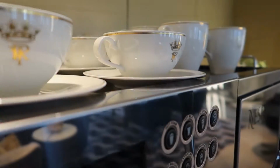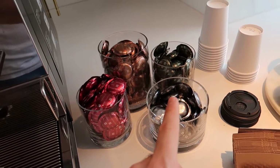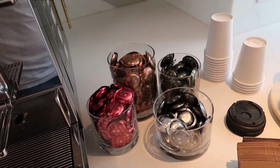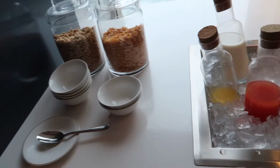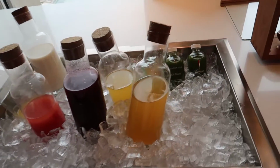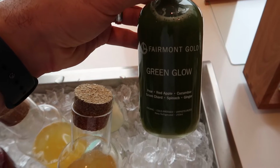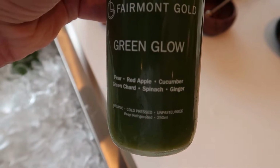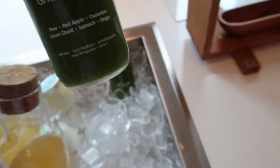They got the industrial Nespresso machines. Put the little pods in so you can get like a dark, a light, and then a medium coffee as well. And then here they have some cereals and juices. And then they got this awesome juicer called the Green Glow. It's a Fairmont Gold Special. So it's got pear, red apple, cucumber, green chard, spinach, and ginger.